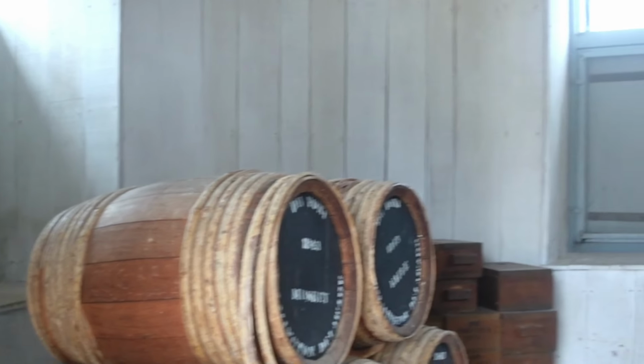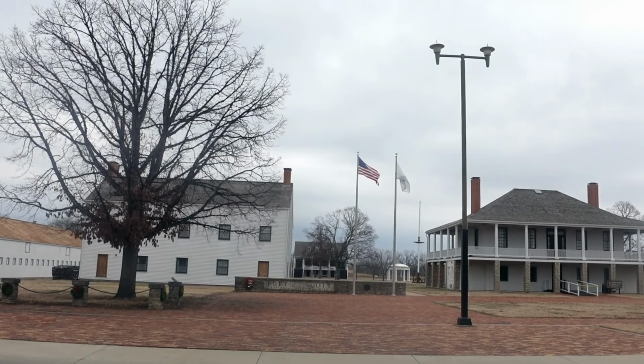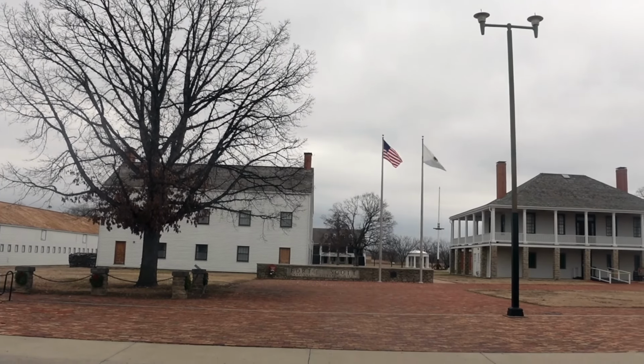All right, it's pretty cool. Fort Scott National Historic Site is more than just a collection of old buildings. It's a living history lesson.